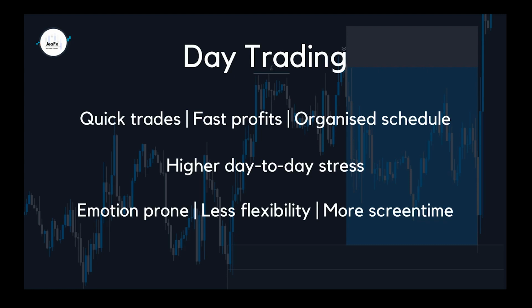Everything is a lot more organized for a day trader as well. They have set hours to wake up, do journaling, do prep, and then trade a specific session. So it's quite an organized schedule for day traders and for those who choose day trading as their specialty. Whereas swing traders aren't really getting that day-to-day stress because they're not in the markets constantly fighting, constantly battling, taking more losses, and having the anxiety of being in multiple fast-moving positions.